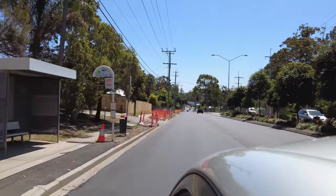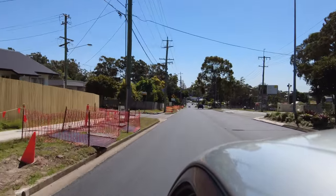This is Mt Gravatt, not too far from Mt Gravatt Lookout. That's where I'm heading off right now.